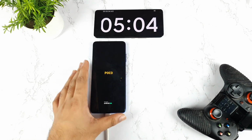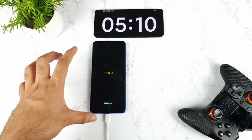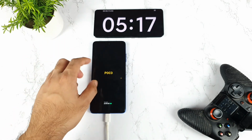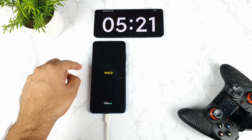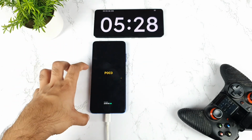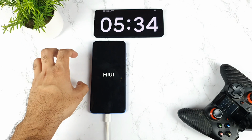As you can see, friends, after around 5 minutes the phone started to reboot. You can see the Poco logo coming. So try to be patient till this time. Sometimes this logo will stay on for a lot of time, so make sure to remember exactly how much time it stays. Don't click any power button. The reason I'm making this video is that it's very important for you to know how much time it actually takes, so you can decide whether you can spend that time at this moment or not.